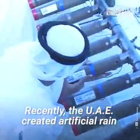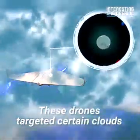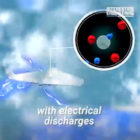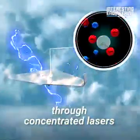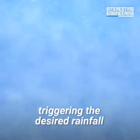Recently, the UAE created artificial rain using drones. These drones targeted certain clouds with electrical discharges through concentrated lasers to force water droplets to pool in the air, triggering the desired rainfall.